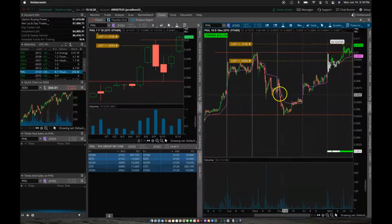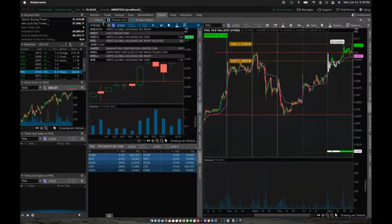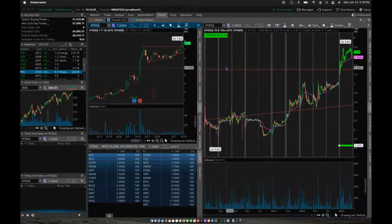I feel like this one just came too much too soon, and so I wasn't a huge fan of it, but was willing to give it a shot. And then HTZGQ is the other one I was swinging.